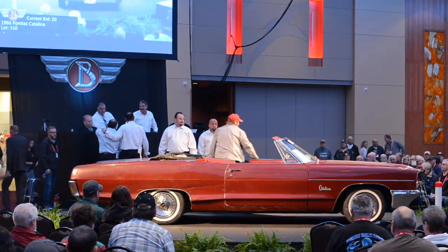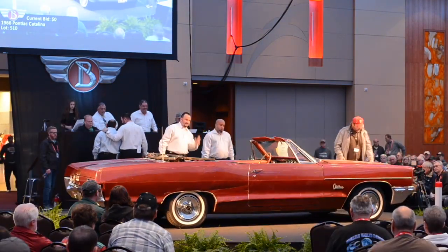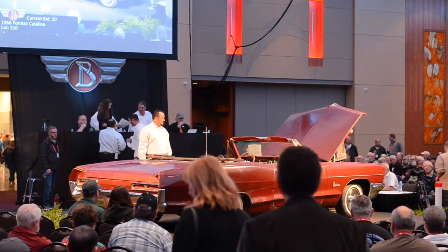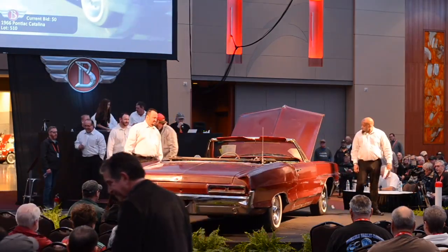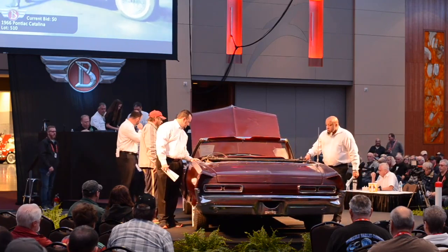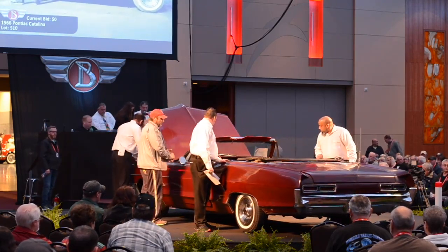It also includes new vinyl to recover the seats inside the trunk. It's not the seats inside the trunk, it means the vinyl is inside the trunk. And the best part is it's selling to the highest bidder without reserve. This is the next car sold. Beautiful 66 Pontiac Catalina that you can make into a terrific statement.